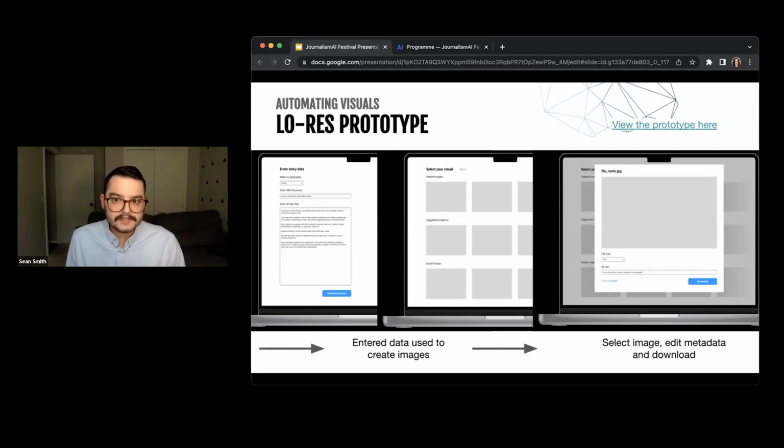So to start getting at this problem, we created a simple low-res prototype as a one-stop shop that gave us some insight into how a user could go about creating this type of image. It was a simple workflow that mocked up how we would automate some sort of image generation from text and data input from these real estate stories. So from this prototype, we conducted user research interviews with various producers and photographers and journalists between both of our companies, just generally people who would be interested in using this tool.